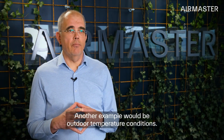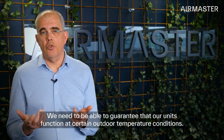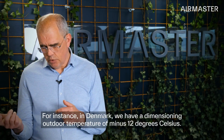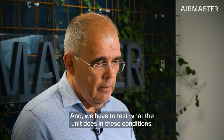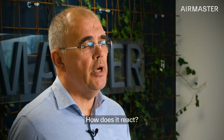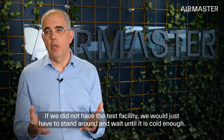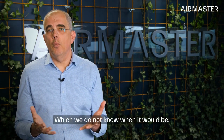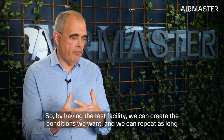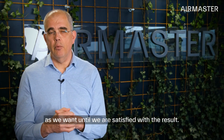Another example would be outdoor temperature conditions. We need to be able to guarantee that our units function at certain outdoor temperature conditions. For instance, in Denmark, we have a dimensioning outdoor temperature of -12 degrees Celsius. And we have to test what the unit does in these conditions, and even what it does if it's colder. How does it react? It must function in a reliable and safe way. And if we didn't have the test facility, we would just have to stand around and wait until it's cold enough, which we don't know when it would be, and we are not able to repeat the process if we're not happy with the results. So by having the test facility, we can create the conditions we want, and we can repeat as long as we want until we are satisfied with the result.